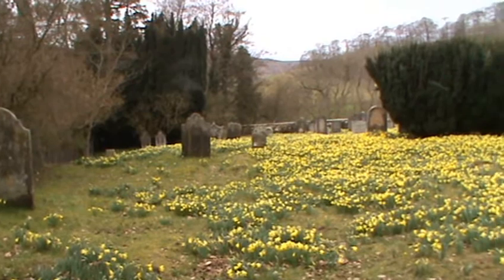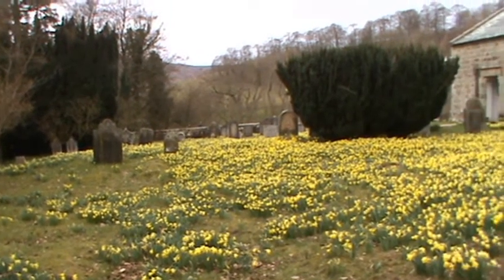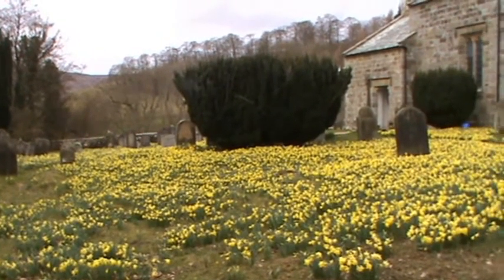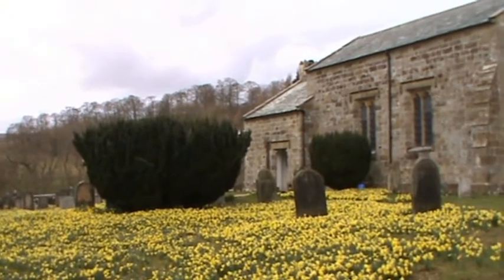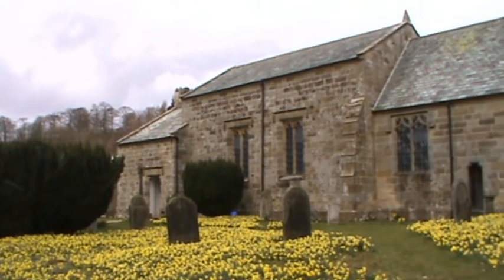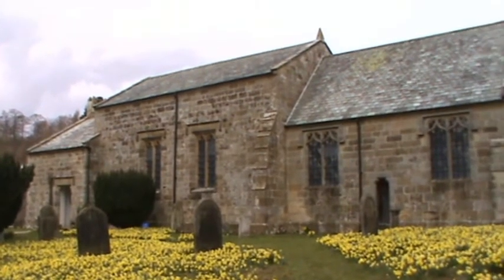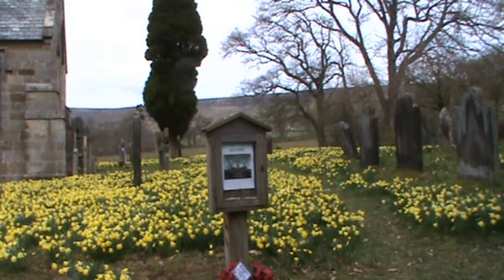appreciate the view, because the daffodils are absolutely covering the place. It's fantastic. We'll just give you a little look. And there's the church. So just a mass of yellow. And this just about sums up Farndale. Absolutely fabulous. It's called St Mary's.